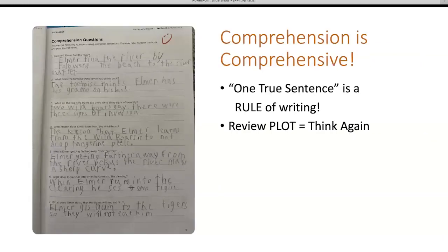Comprehension is comprehensive. So how the comprehension element works every week is the student is guided through. At level 1, there's typically only 7 questions each week. They're asked these leading questions that are connected to plot points, and the questions are chronologically ordered. So the first question happened at the beginning of that section's reading, and the last question happens at the end of that section's reading. This is not really just about comprehension. It really is about learning to write a true sentence.